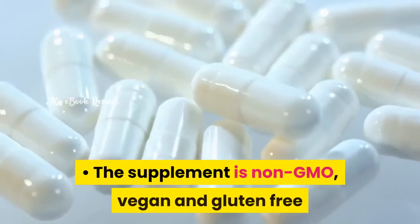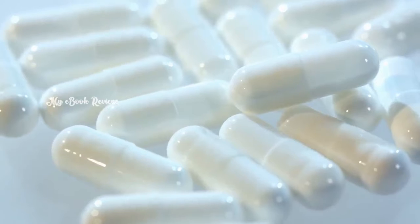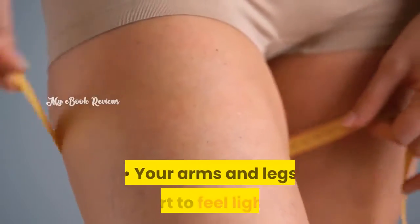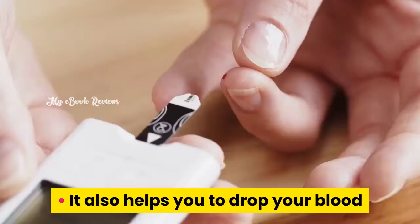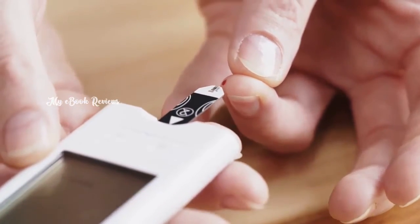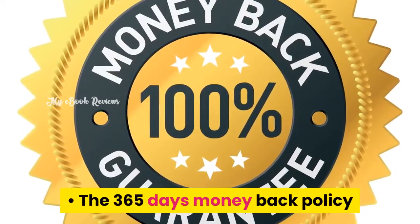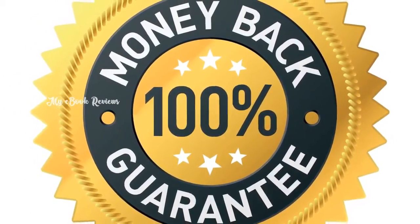The supplement is non-GMO, vegan and gluten-free and can be used by anyone to reduce fat. You can get a slimmer and firmer body with the regular usage of this supplement. Your arms and legs start to feel lighter and you can wear your favorite outfits. It also helps you to drop your blood sugar levels along with the weight loss. The 365 days money-back policy proves the effectiveness of the product and is risk-free.